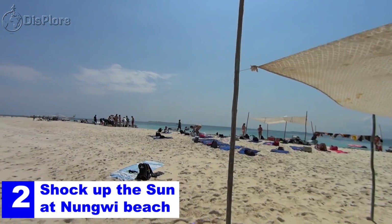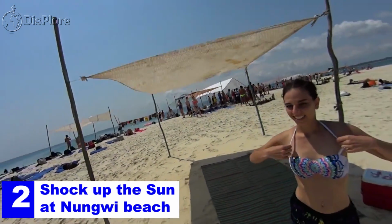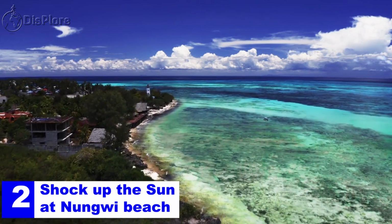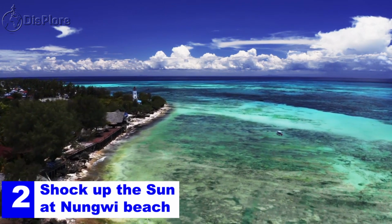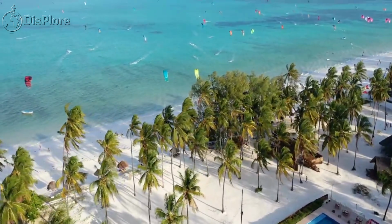Zanzibar beaches that aren't part of a hotel or resort aren't really well taken care of, and there tends to be a lot of garbage on them, so don't waste your time visiting them. Rather, go to the beaches that have some infrastructure and at least one restaurant nearby. That's a good indication that the beach around it is probably swimmable.